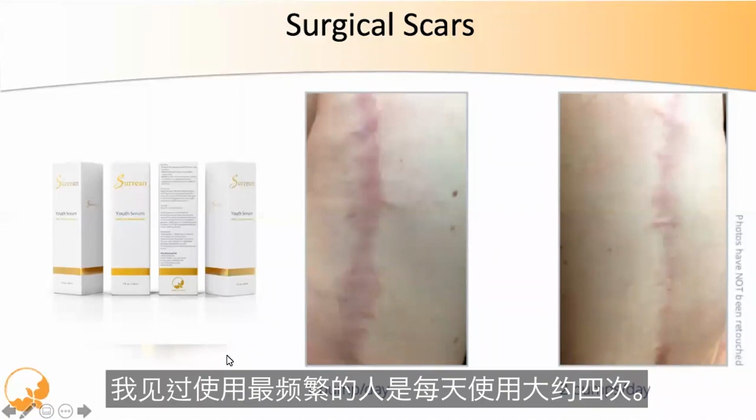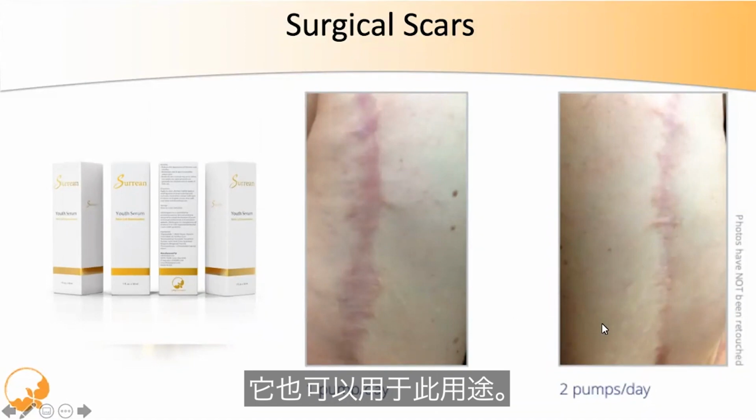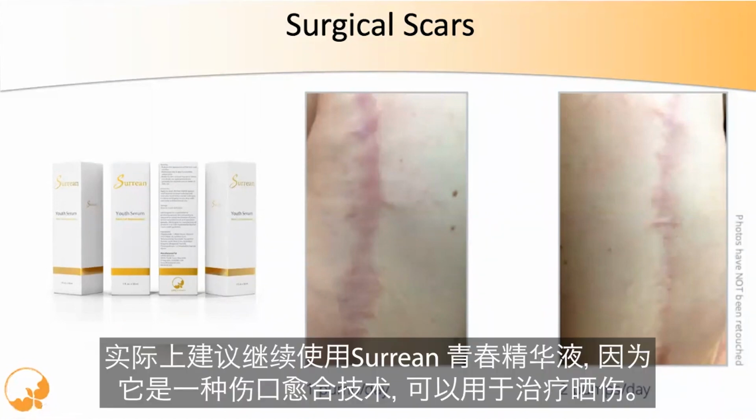The most I've ever had somebody use it is about 4 times a day, and that's when they have like a diabetic wound or wound that just won't heal. It can be used for that as well. And it's also incredible for sunburn. If somebody has sunburn, it's okay. It's actually recommended to go ahead and use the Surrean Youth Serum, again, because it's a wound healing technology. You can use it on sunburn as well.